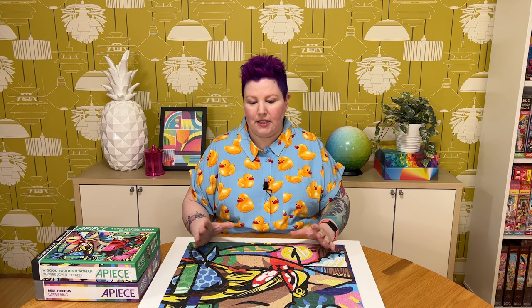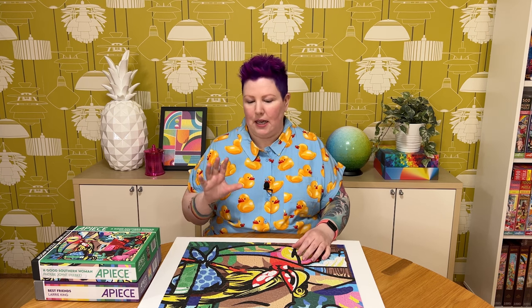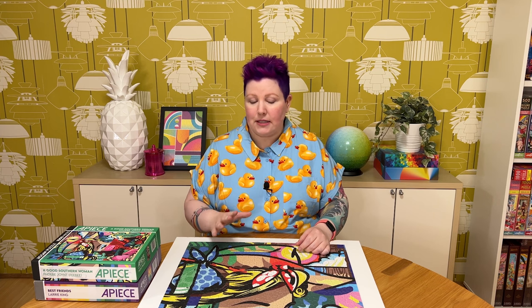Overall, I really loved both this puzzle and the Best Friends puzzle, which I did over on Instagram. I absolutely love the artwork on both. It's so colorful and bold and vibrant, very me puzzles, that's for sure. And I enjoyed the quality of both as well. I just thought it was at a very high standard and just made for a very positive puzzling experience.